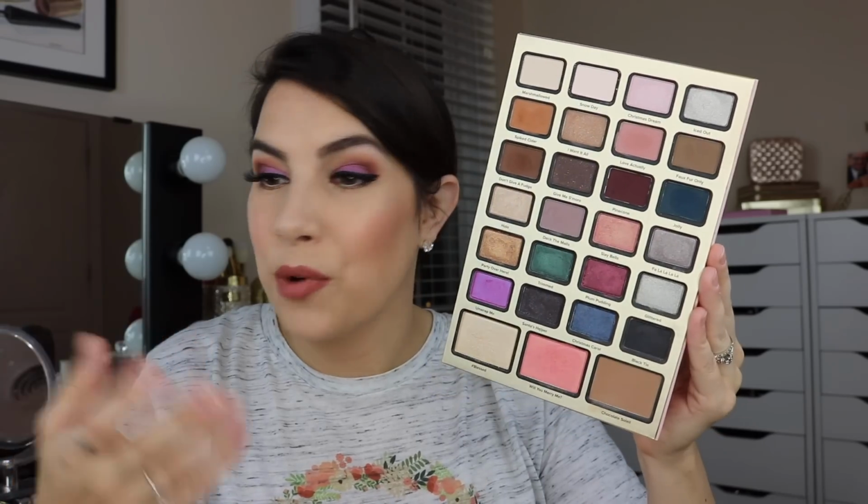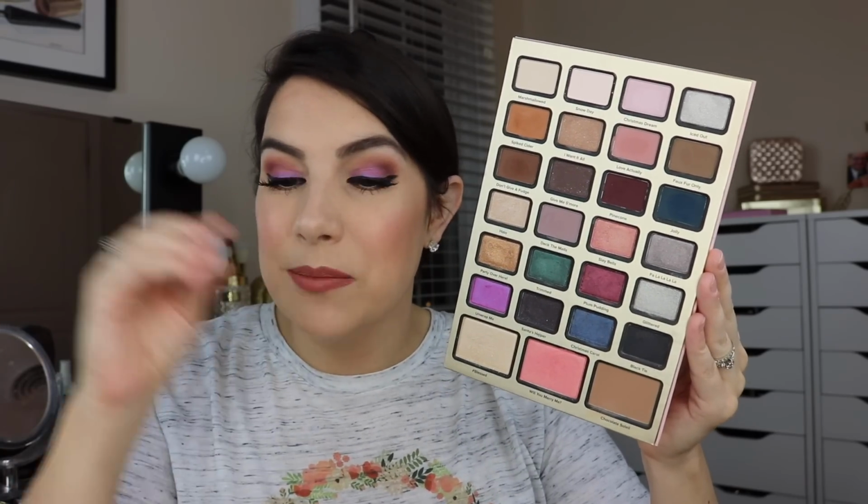Here are the reasons why. There's not a bunch of flaky fallout type shades. I feel like for whatever reason in years past, they seem to reserve some of those really flaked out shades for their holiday stuff. And maybe it's the mindset that here's something really glitzy you can put on, but those shades I think for the most part are a little bit harder to work with.